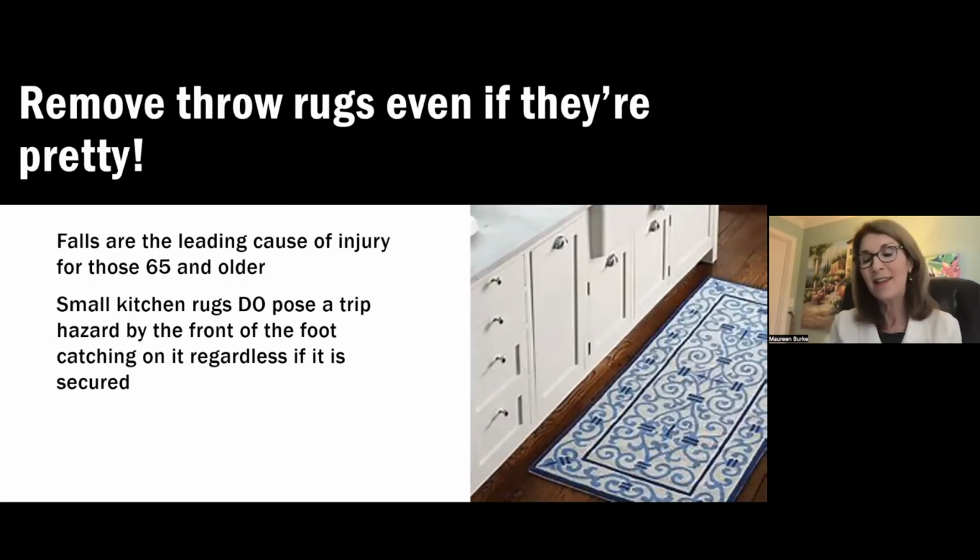So throw rugs like this one are really gorgeous. This looks like a beautiful kitchen, but we know that falls are the leading cause of injury for people 65 and older. That's kind of what America considers old, right? 65 is kind of that cutoff age. So this type of rug is a trip hazard because the toe can get caught as you swing through and trip on it. So if you really, really want to keep your rug there, you could put a non-slip material underneath or double-sided tape to really keep it in place, but probably better yet is maybe just removing it if you're okay with that.